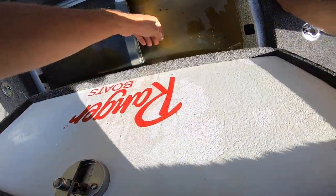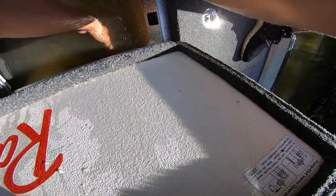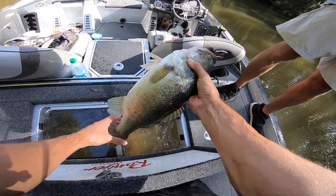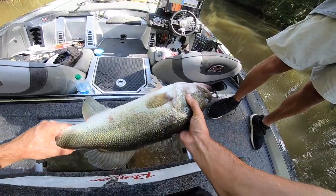He's down there. Is he even the same way as the brim? Yeah, he's probably munching. Bro, what? Bro, you were yelling to get the net. Oh my God, he's a big boy. You understand how many times we needed a bass like that in the tournament and just didn't get her? Look at that thing. That's a big bass, brother.